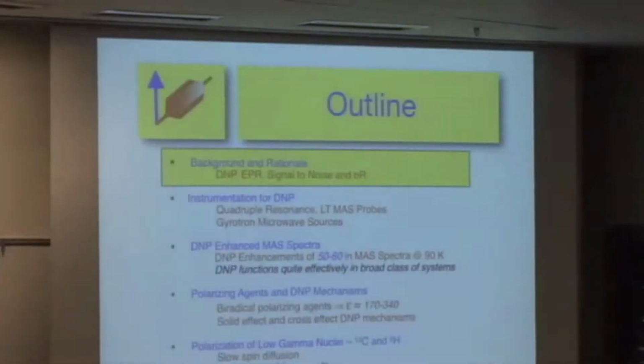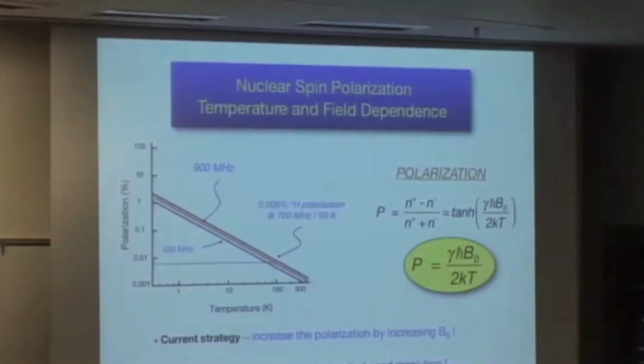Okay, so let's go over some background and rationale here. Now, if you're an NMR spectroscopist and you want to have better signal to noise in your spectrum, and that's always a problem with NMR, what you have done for probably most of the past 50 years is just to go to higher and higher magnetic fields. The polarization in an NMR experiment is the number of nuclei up minus those down over the sum, all right? And in the high temperature limit, you get this hyperbolic tangent form right there. The polarization is given by gamma h bar B naught. So if you want a larger polarization and therefore a larger signal, you have two choices. You raise the magnetic field, or you can lower the temperature.